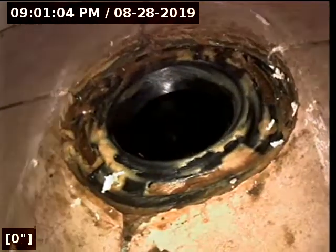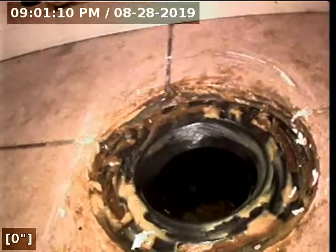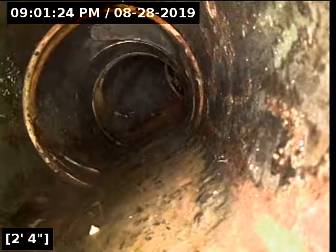Flange is too low below the tile, so it requires a flange extension ring be siliconed in place and then the proper size wax seal. So we pulled the toilet. We're now going to go ahead down into the pipe and see if there's something wrong with the pipes and/or some object or debris in the system.